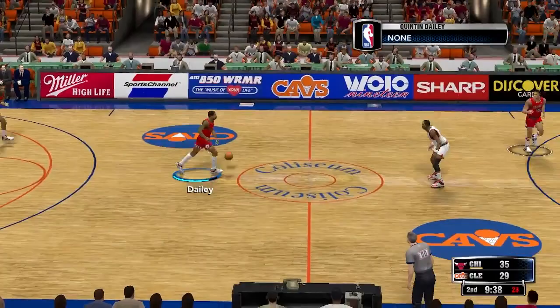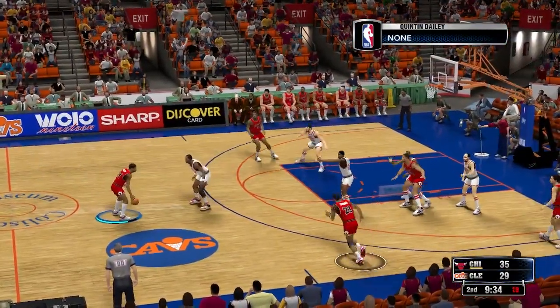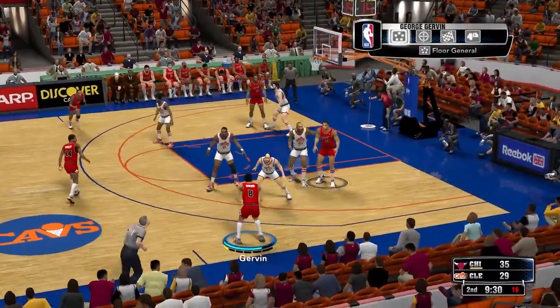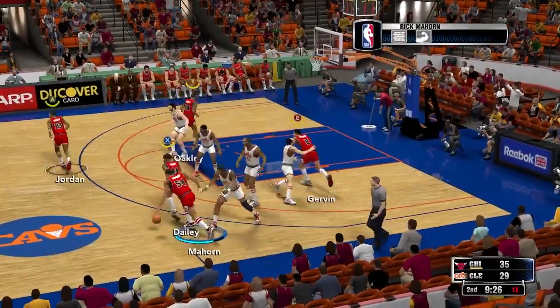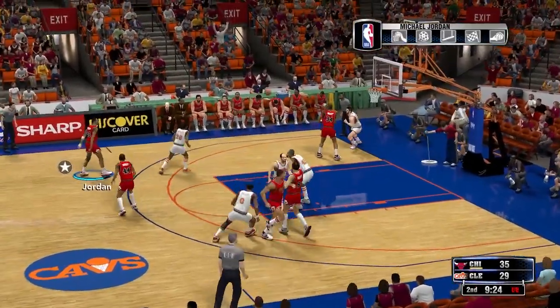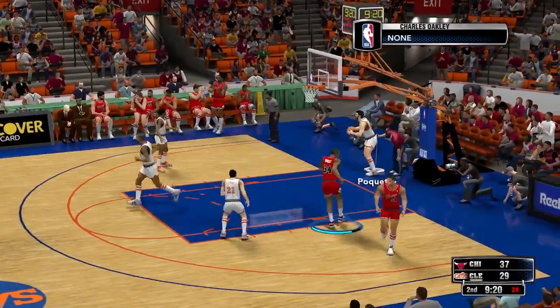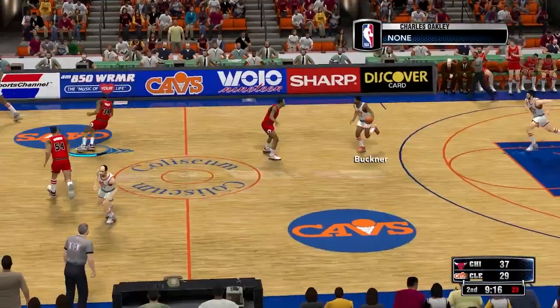The Bulls leading by 6. Gervin outside. Pass to Mahorn. Dishes to Jordan. He kicks it to Oakley. And a dunk to finish it off. A beauty. An indication there of why the scoreboard looks like it does.